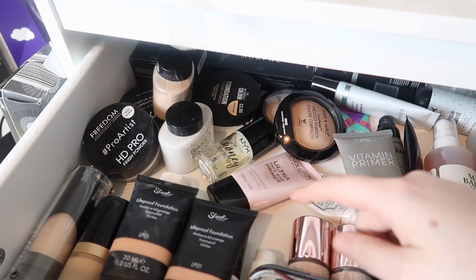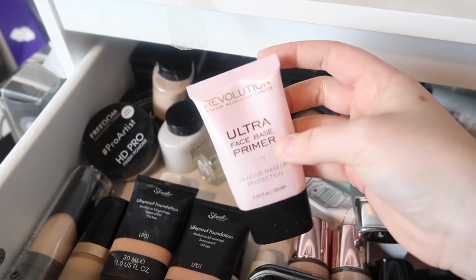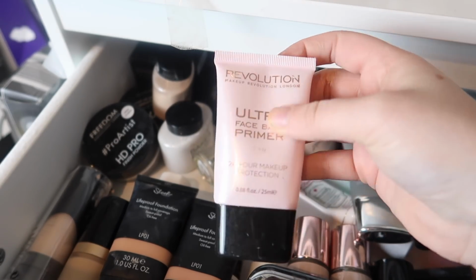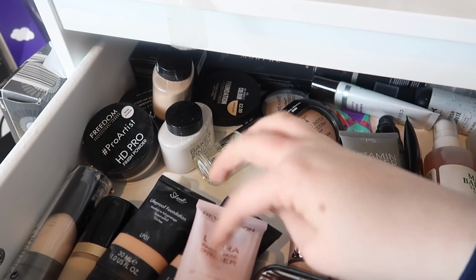I think it's still on the website. I've got the Ultra Face Base Primer. I know I've kind of moved into primers, but I'm just going to do the rest of that. So I've never used this. I kind of don't know why I have it.